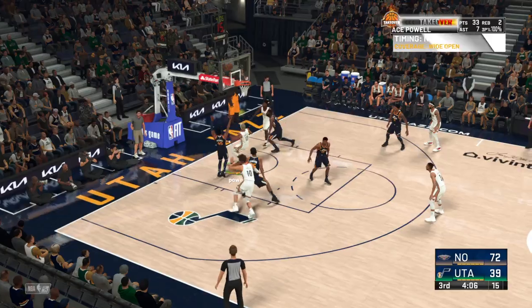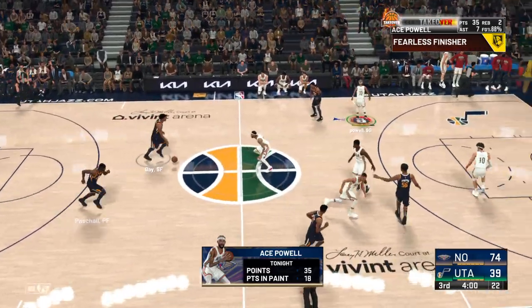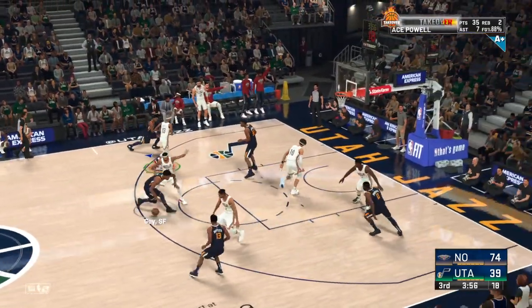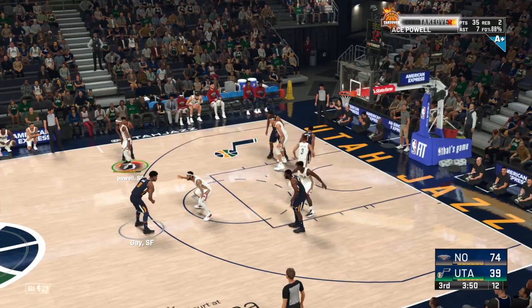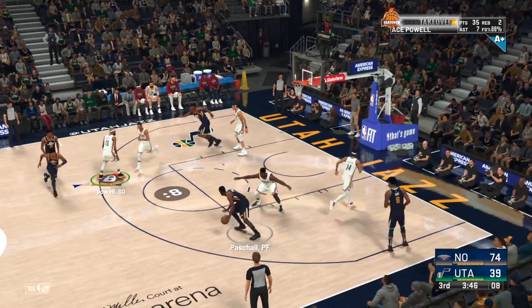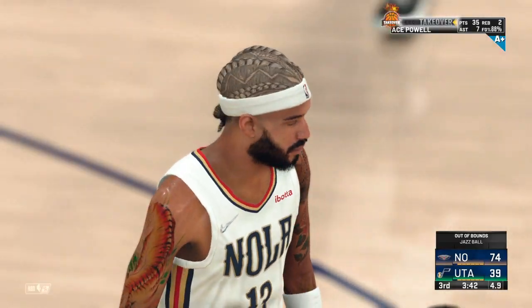Here's Powell, and he uses the glass on the layup. Powell's got 16 here in the second half. Wow, unconscious has he been this quarter. They're riding that hot hand. Gay kicks to Butler. Gay outside. Here's Paschall. Taking a look at his stats, he's averaging around 7.5 points a game. Checking in for the Pelicans.